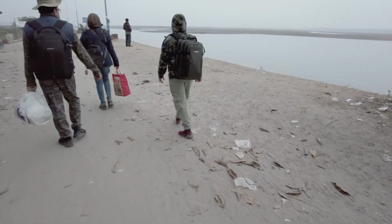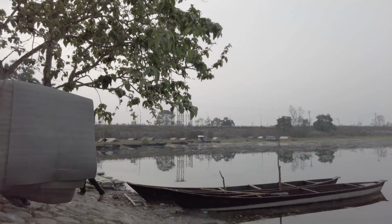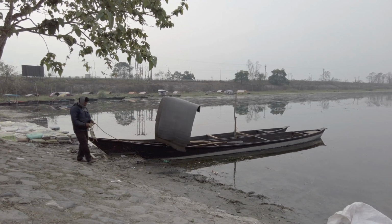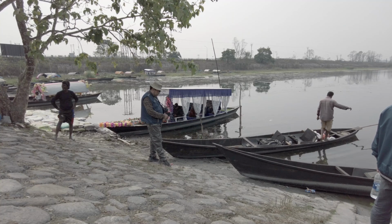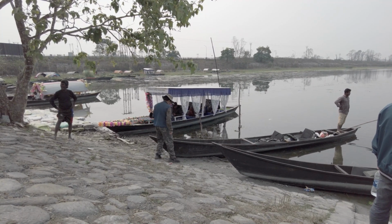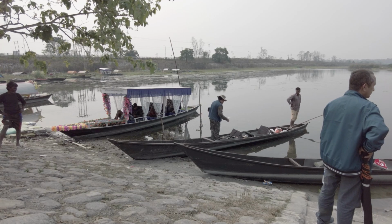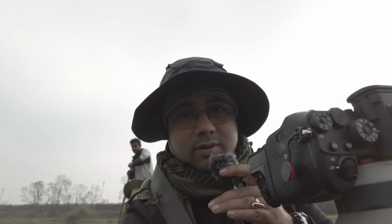So today the weather is really foggy. Boatmen have started preparing the boat. Overall experience and comfort are really good. Mostly the boat was hired for the whole day, so comfortable sitting and clicking postures really matter. I can say the overall experience is good. So we started our boat ride.